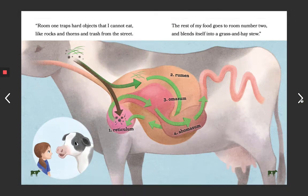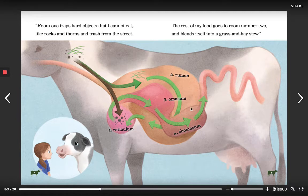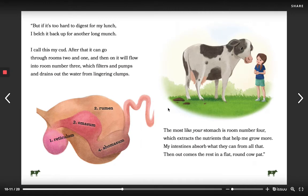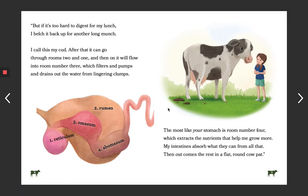Room 1 traps hard objects that I cannot eat, like rocks and thorns and trash from the street. The rest of my food goes to room number 2 and blends itself into a grass and hay stew. Reticulum, rumen, omasum, abomasum. But if it's too hard to digest for my lunch, I belch it back up for another long munch. I call this my cud.